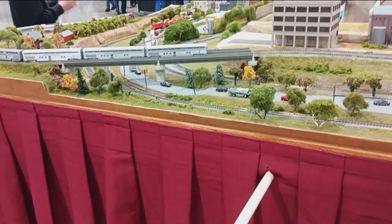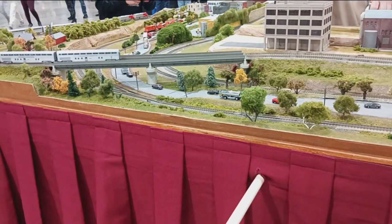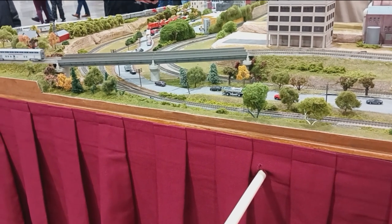Okay. What about the siding? It's on. The siding's on. Okay. Yeah. Okay. The stump is off.